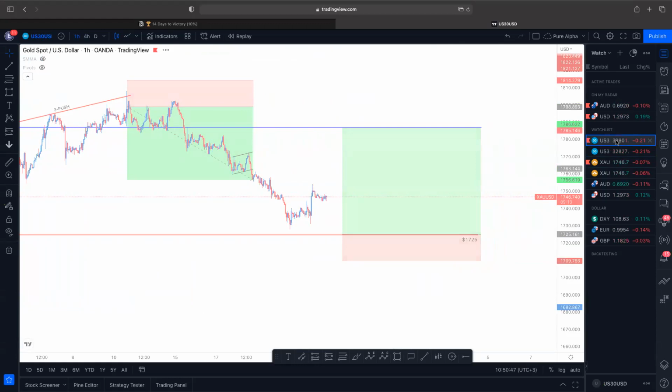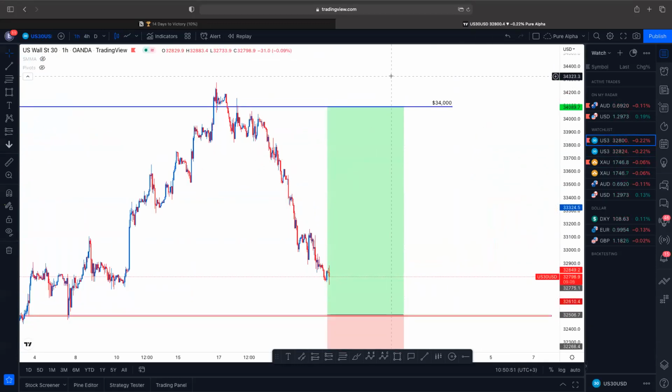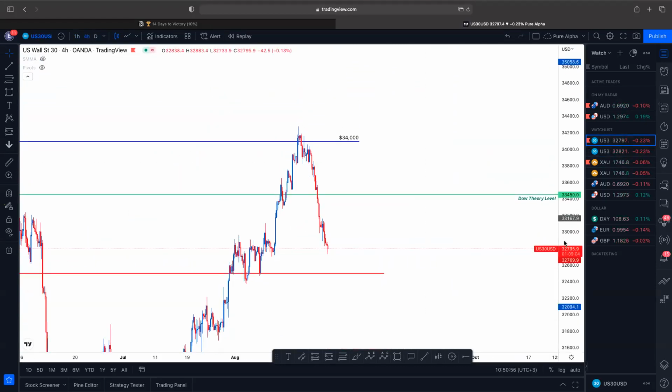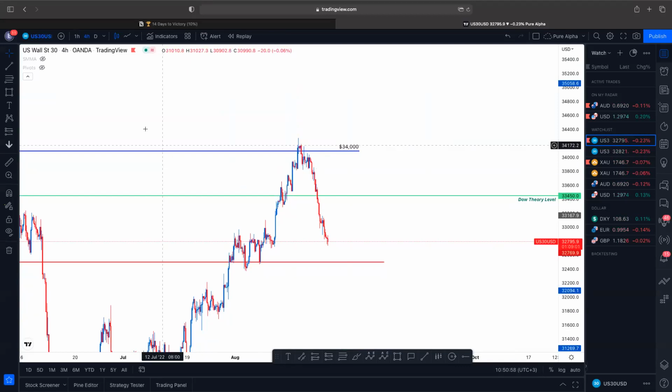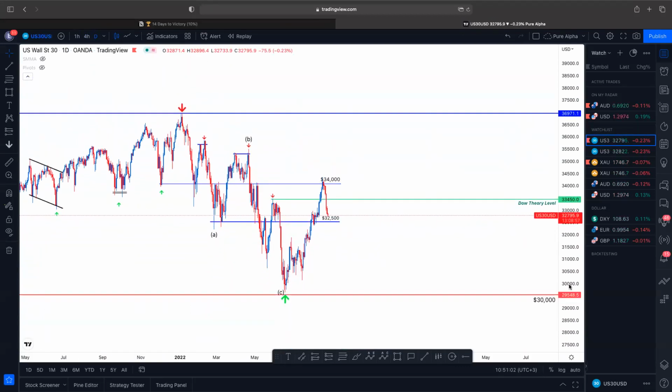Nothing much. Then US30 market has really been falling very, very strongly. Looking at the 4-hour chart, I'm also anticipating. I'm very long on the Dow. Actually, if you look at my Dow theory levels, okay, now this one was broken.